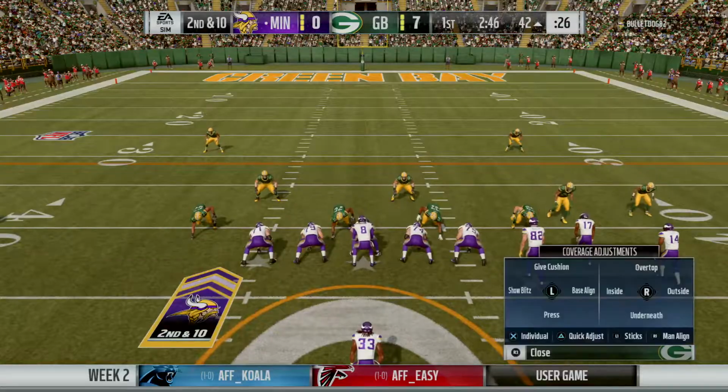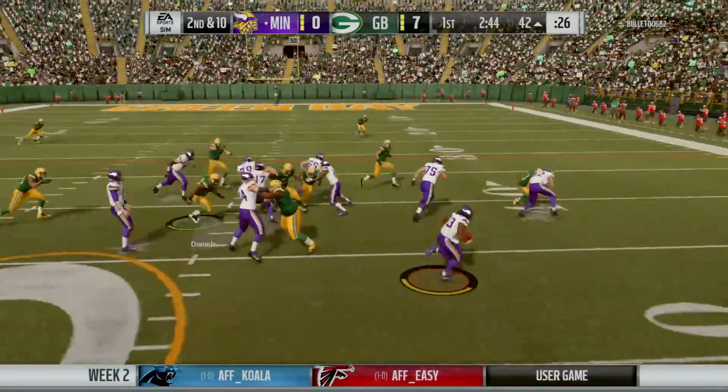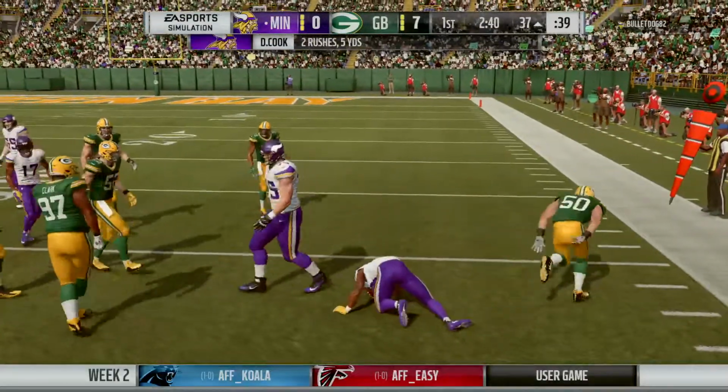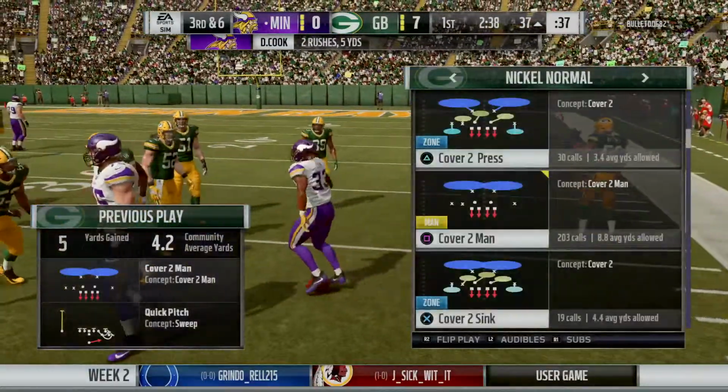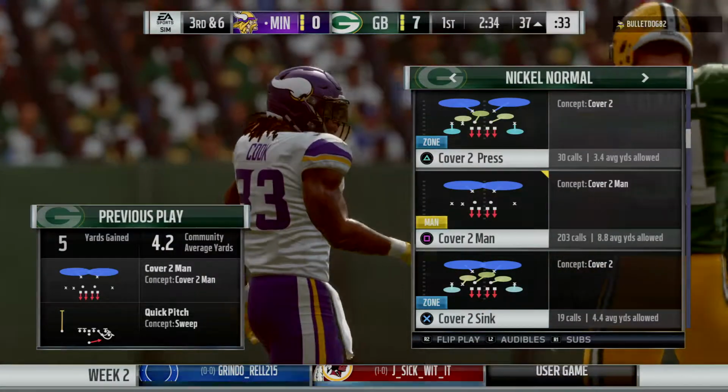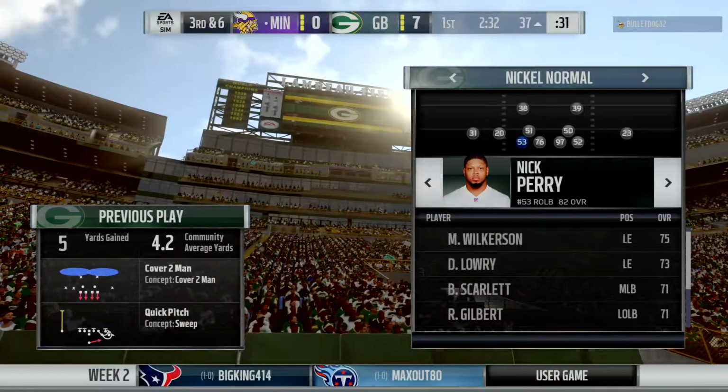In fact, before the game, he was talking to us, and he's like, hey, these pants make me look fat. And we said, nah, man, you're just a whole lot of guy. He is well over 300 pounds. He's a big man. 5 yards on the carry there, and it leaves him with 3rd and about 6 yards to go.